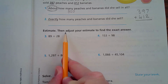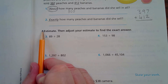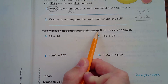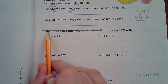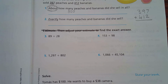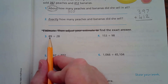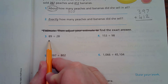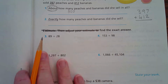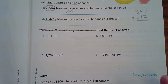It says estimate, then adjust your estimate to find the exact answer. I want you to get rid of this first part all the way up to 2. So now the directions are find the exact answer. We did this in yesterday's math lesson. We took word sentences that were sideways, and we stacked them back up. We did it in our journal because we didn't have enough room, but I think there's enough room on this page to do just these 4 problems, even if you have to put some of the questions over here.